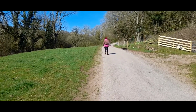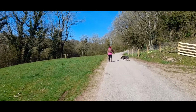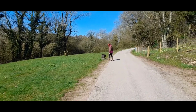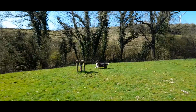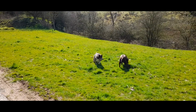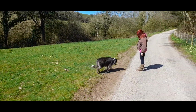Now here we have a very rare sighting of the elusive dog mum. As you can see, she's at home in the habitat of the outdoors. As you can see, dog mum isn't a very good thrower of sticks. Quite dangerous standing close to her when she does throw a stick.